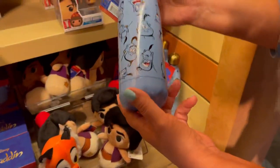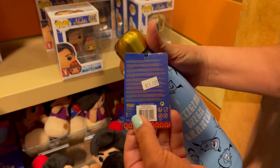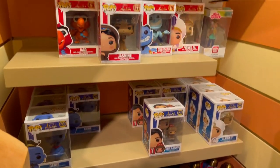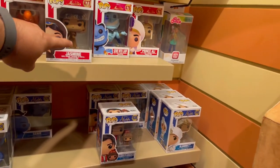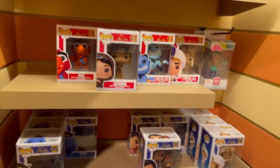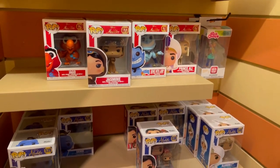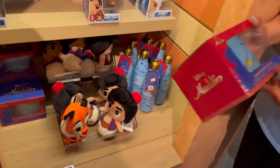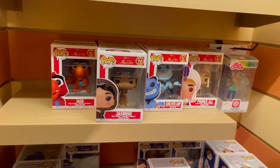Oh, that's pretty cool. Do they have a price on that? 25. Do they have a sticker there? Then they're exclusive, or if they're metallic, they're 15. Okay. Otherwise, if there's no sticker and they're not signed, they'll be 11. That one's 11. So that's a standard. If it has a sticker, it'll say exclusive. Okay. Thank you so much. All right. So that's the story on that.